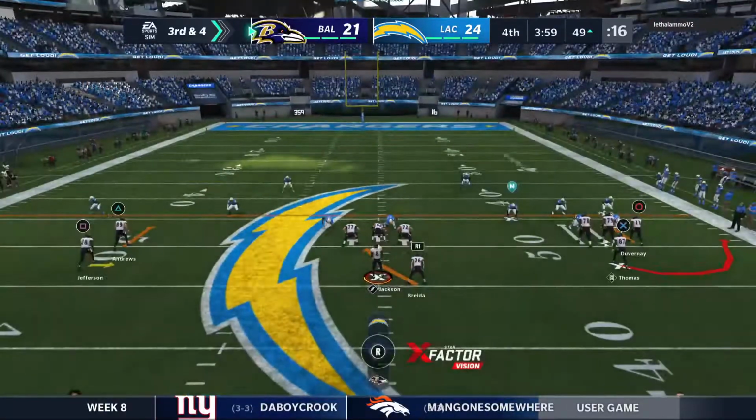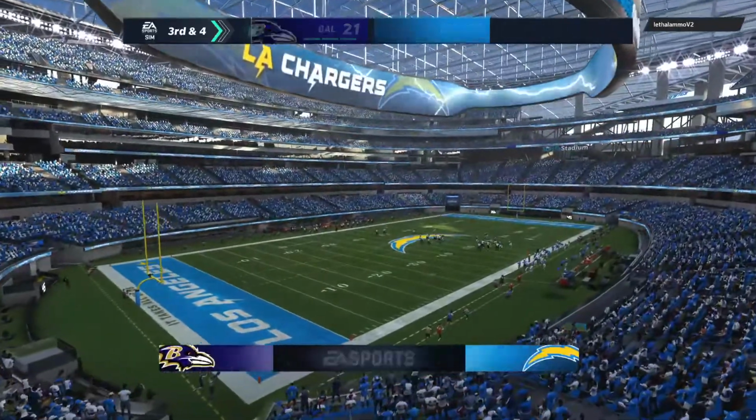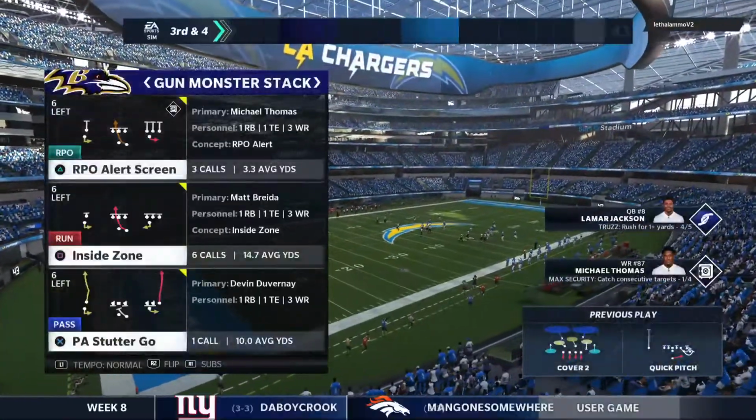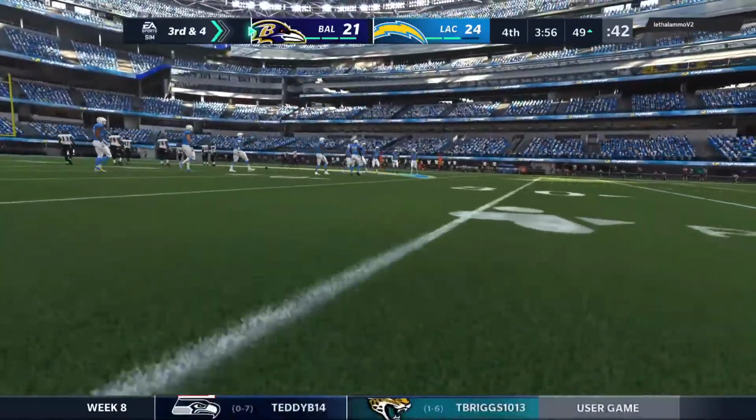This a big play for both sides. What will we see here? 3rd and 4. The Chargers going to signal for the first of their timeouts. That'll leave them with 2 remaining. We'll be back after this.